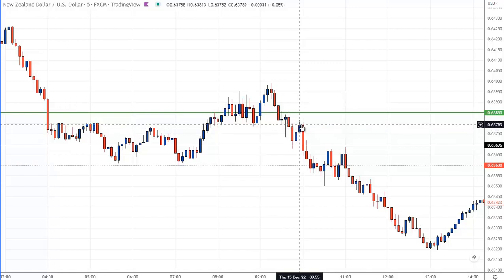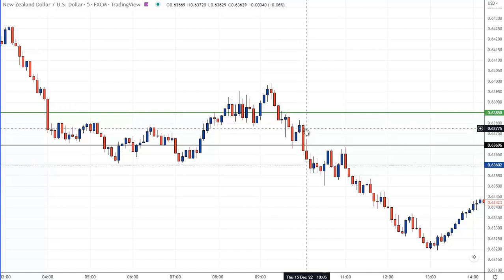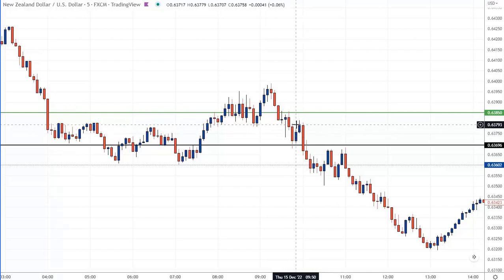But I mean, you don't know what's going to happen. That's the thing about it. You have to be defensive once you're into a trade and stay on top of this. And again, how you get out of it depends on your trade management plan.